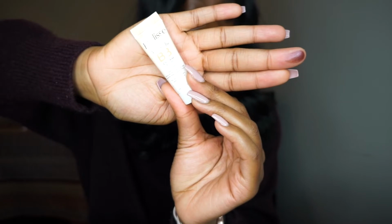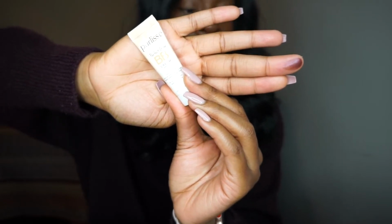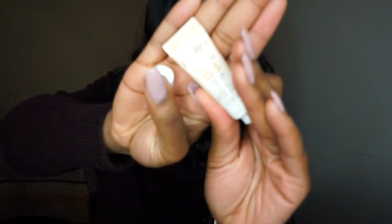Next up, I have this from Purlisse. This is the Perfect Glow BB Cream in SPF 30. And it comes in different shades. It says that this is for all skin types, even sensitive skin. So definitely, I've used some Purlisse products and they do work well for my skin. However, this is looking a little light. It's not gonna do anything for me. If this is a preview of the shade, this isn't gonna do anything for me because BB cream, yeah, no, this is not gonna work for me.